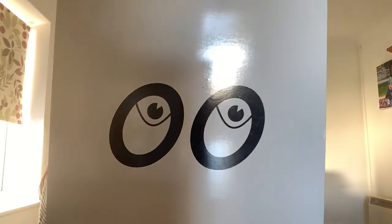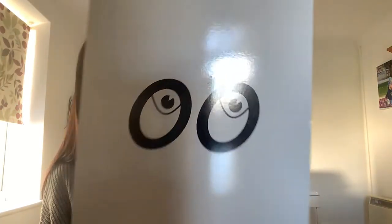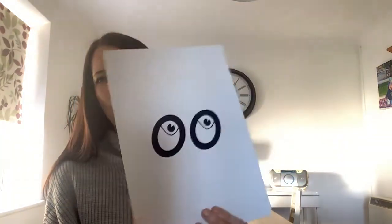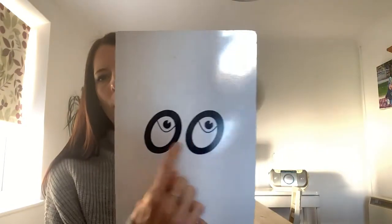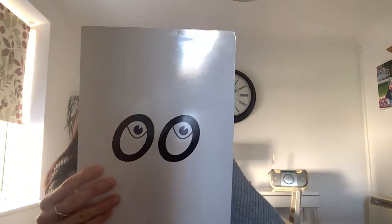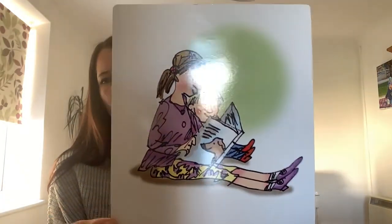And last week we learnt look at a book. So it's two letters that sound the same as ooh. Sometimes they make a oo sound, sometimes they make a different sound, like look at a book.